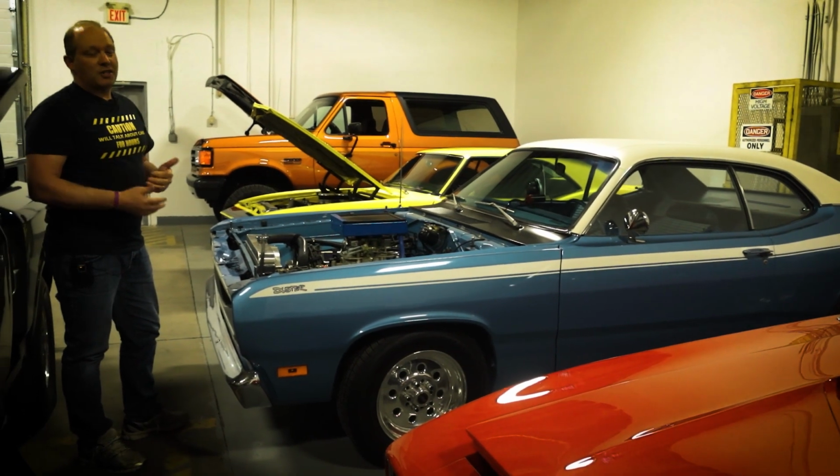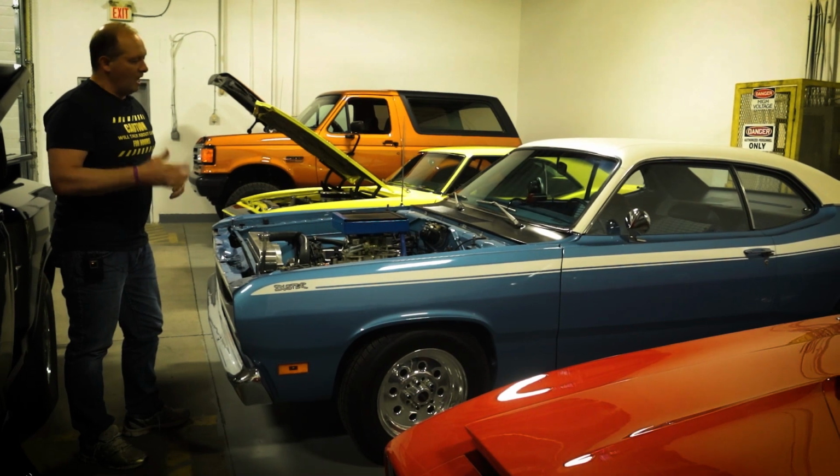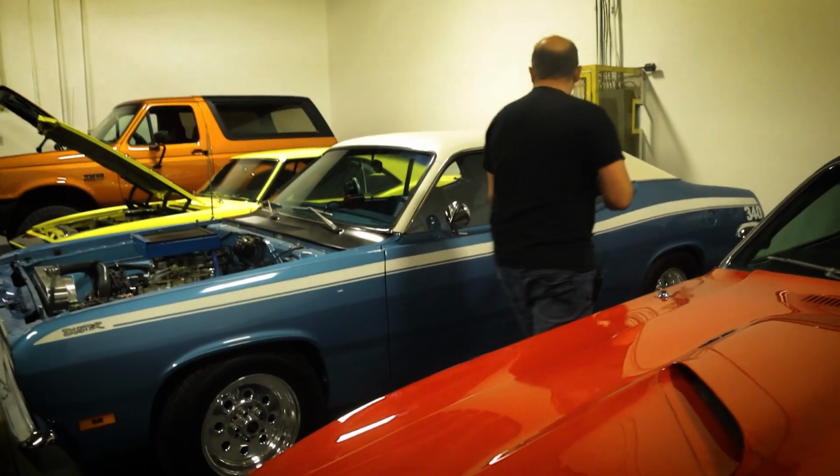Now, these are the budget cars. These are the cars you could jump into for under $3,000 in 1971. The interior, I'm not sure how to explain it. I'm just going to let you look at it.